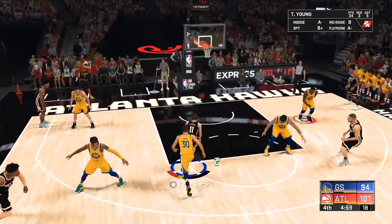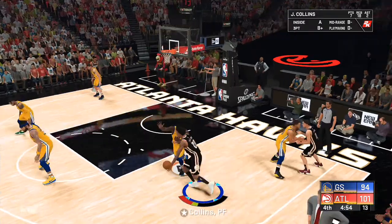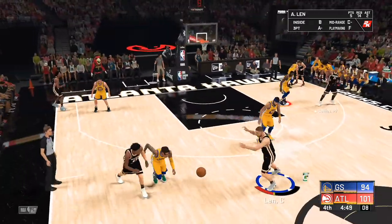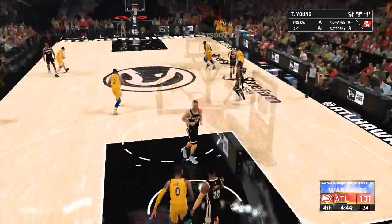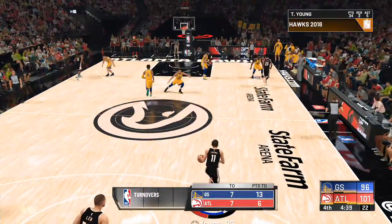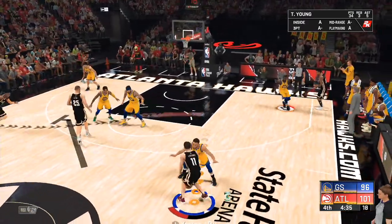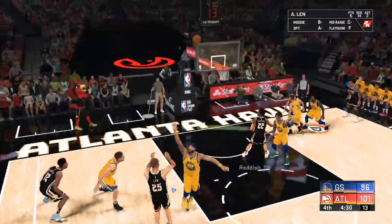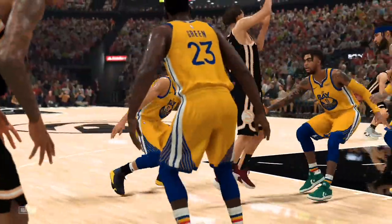Looking good. Young drives in. Green against Collins. Kicks it to Len. Pass to Reddish. And stolen by Russell. And the slam dunk by Russell. And, you know, we talk about feel and reading the situation. Russell gets an opening there and does not flinch. It's Young on the wing, guarded by Curry. Len, good. And the Hawks lead by 7.